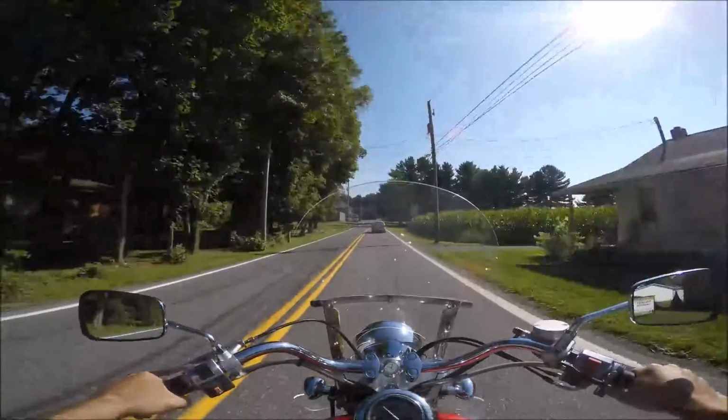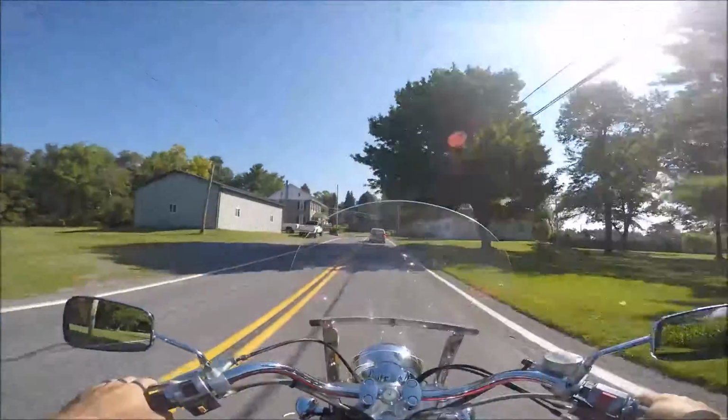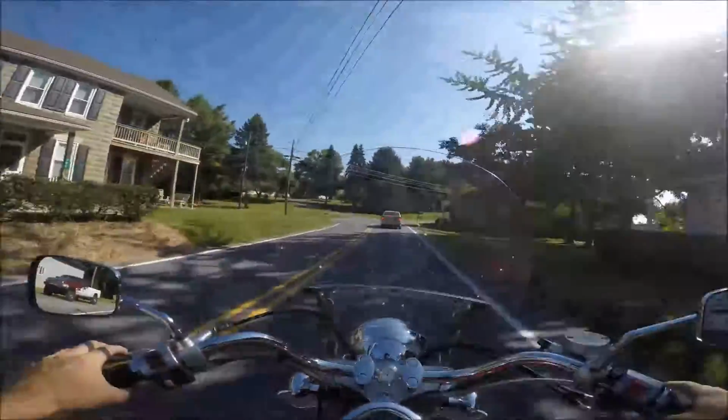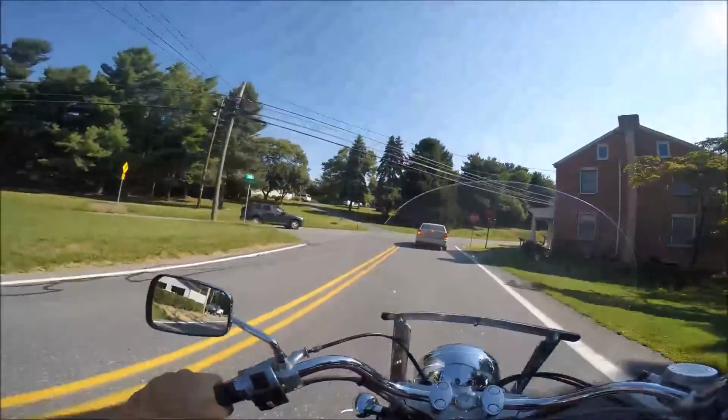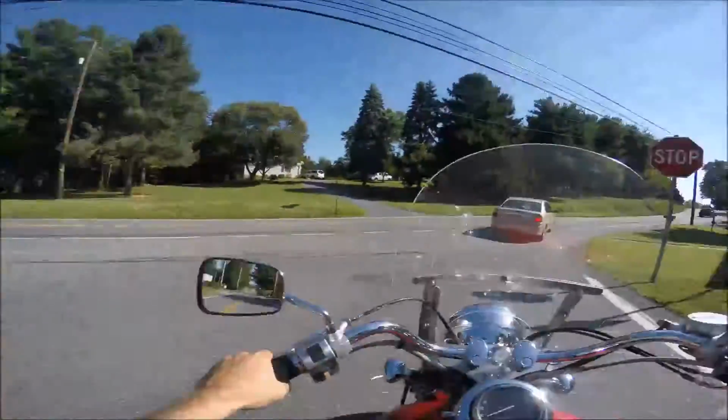It's an 800cc. It's got good power. It's no rocket, but it doesn't feel slow. It doesn't feel like a normal entry level bike. It's not an entry level bike. It's more of a mid-range bike. But if you're a big guy, it could be an entry level bike for you.